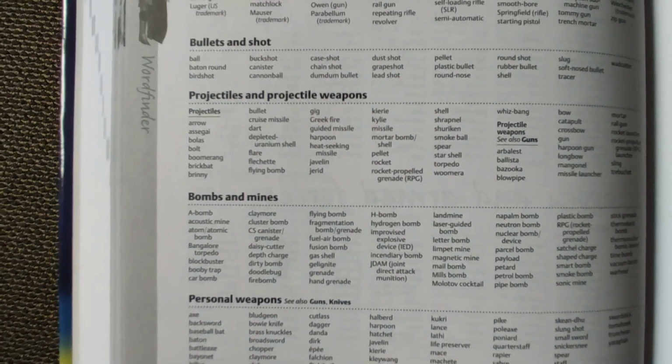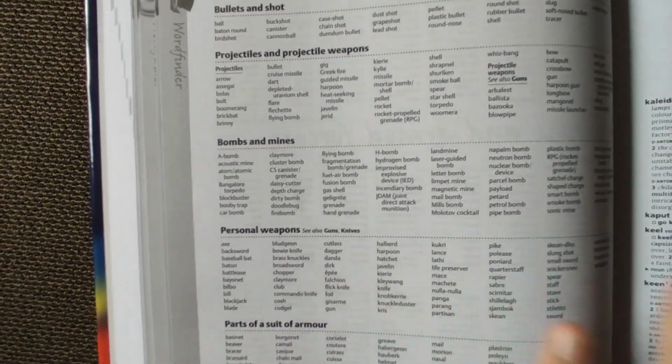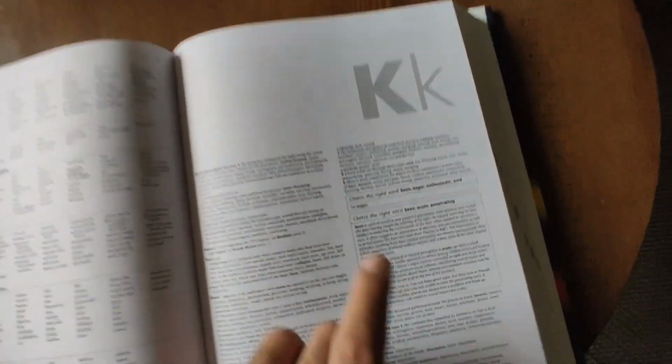Shot, projectile weapons, personal weapons, bayonet, knife, mace, rapier, saber, parts of armor. And that's the end, word K. Choose the right word.